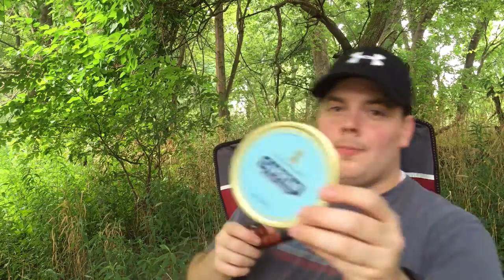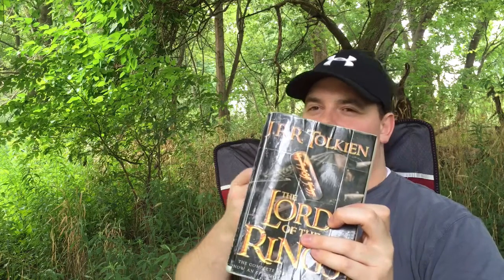And for those of you who don't know, Capstan Original Navy Cut was Mr. Tolkien's favorite pipe tobacco. From what I understand, that was the tobacco of his choice. So I thought, well, what better tobacco to smoke while I'm reading the legendary Lord of the Rings?